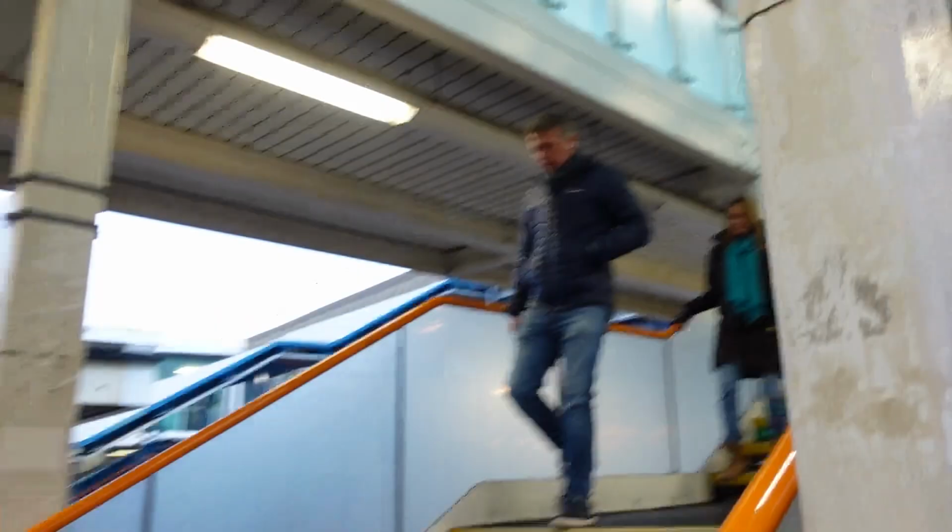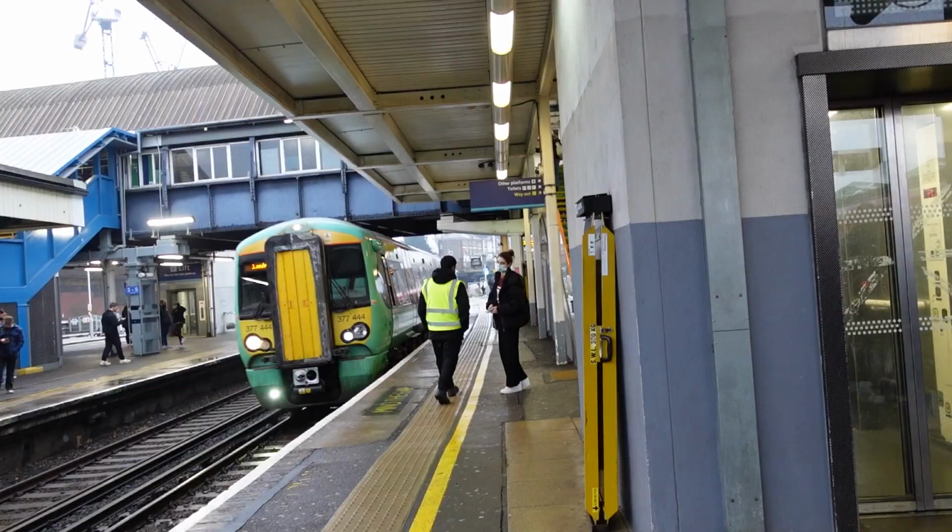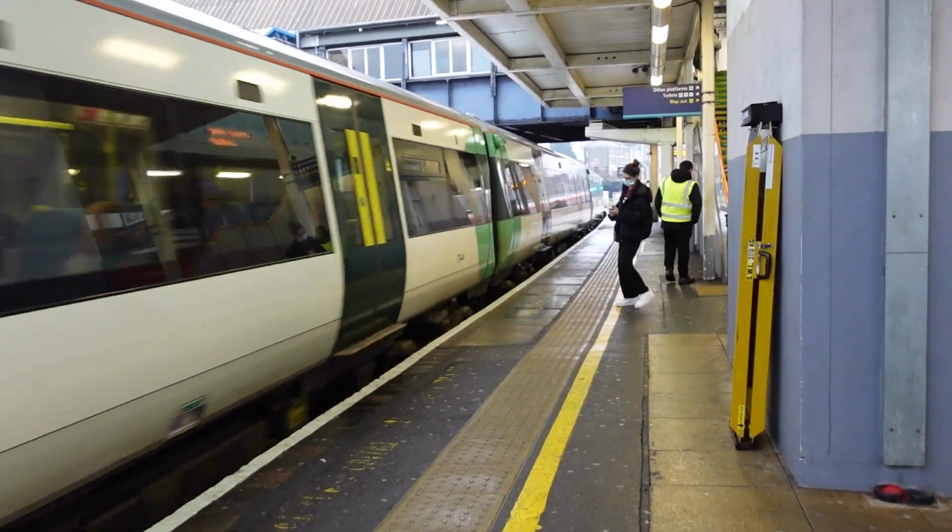We were right next to the stairs, but we don't even need them because it was cross-platform right here. Oh. One minute connection. Gotta love cross-platform interchanges.